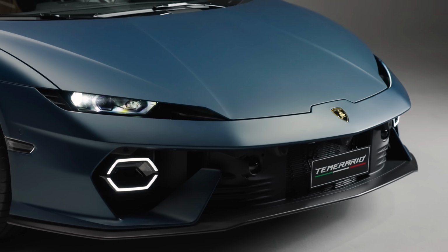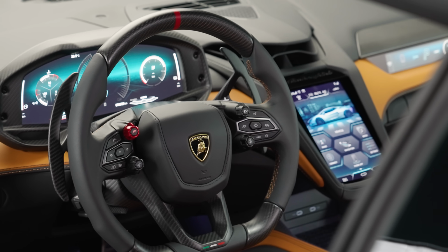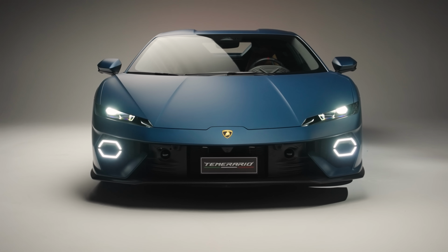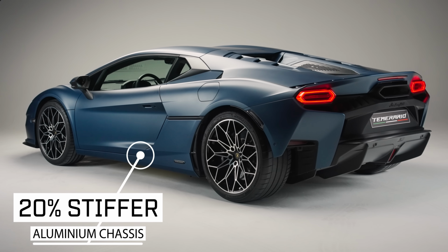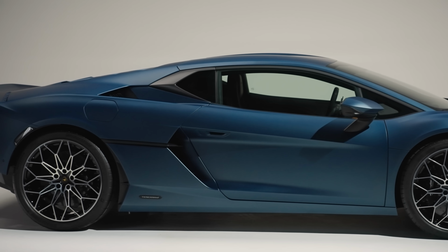Thing is, this isn't just some gussied up Huracán with some extra pointy bits and angry eyes. This isn't yet another Lambo special. It's a whole new car, so I think we'd better run through the interesting stuff. First of all, the way it looks. This is the successor to the Huracán, so it's a bit smaller than the Revuelto, based on an all-new aluminium chassis that's 20% stiffer. And it's pretty compact for this sort of thing.